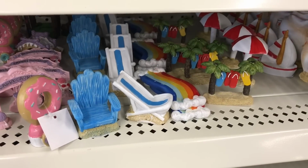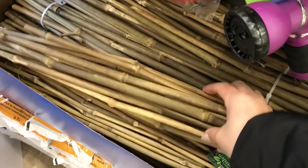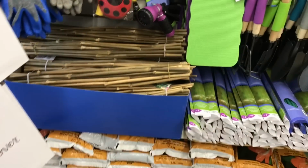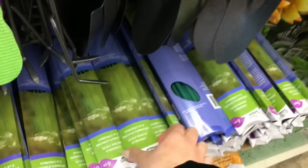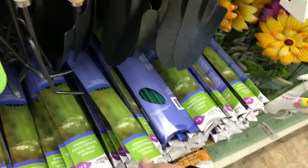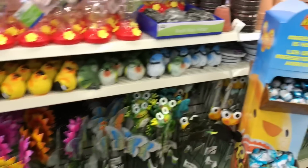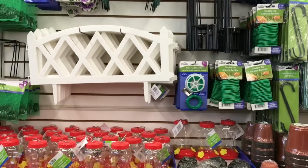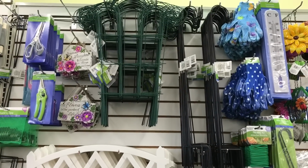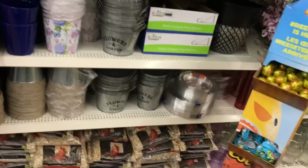I can't get over how cute these are. These used to be stocked up along the front of the store, so they've just moved them inside and they're just amongst all the garden items. That's interesting. Lots of fencing options and different things for garden needs. Who has already started planting outdoors?